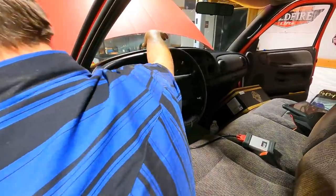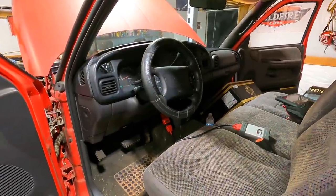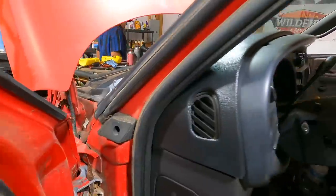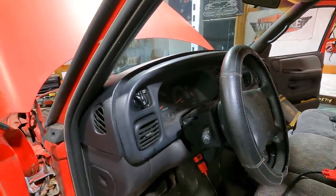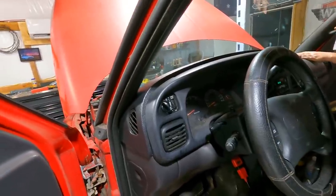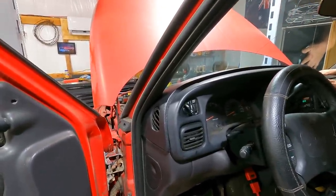Boy, let me tell you, that looks 100,000 times better than that busted up dash. Dude. Wow. It's almost like those bass fitters. You know how they put the tub on top of a tub? Yeah. Dashboard on top of a dashboard. Look at that.